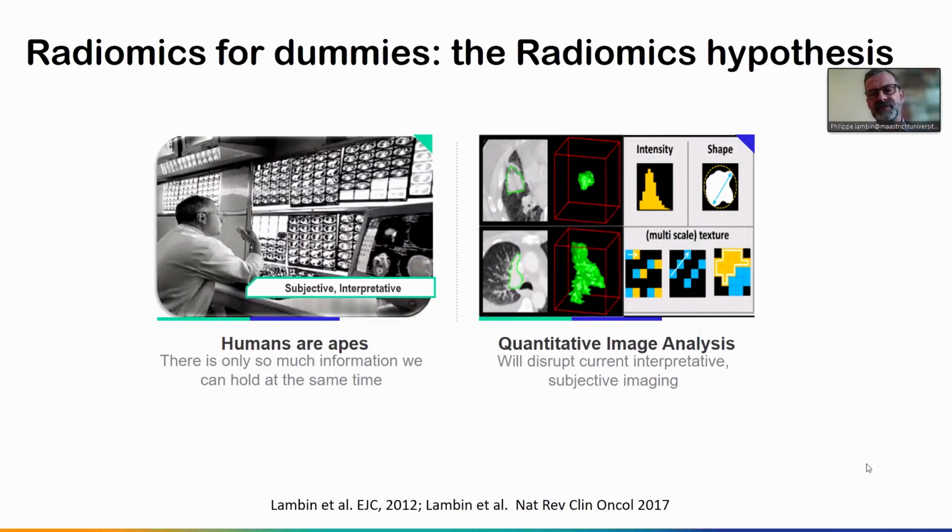So the radiomics hypothesis is simple. At the moment, when you look at the imaging reports in the hospitals, they are mainly qualitative reports. There are very few numbers, sometimes the largest dimensions of the tumor.